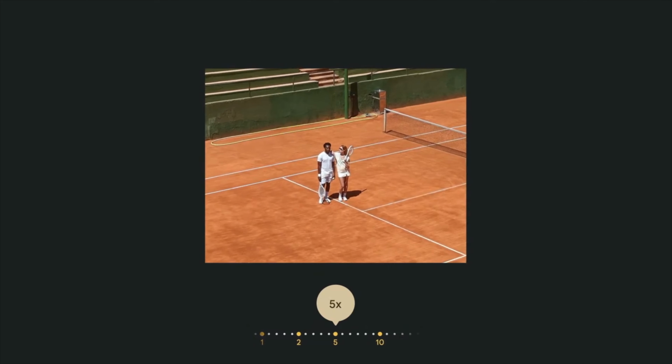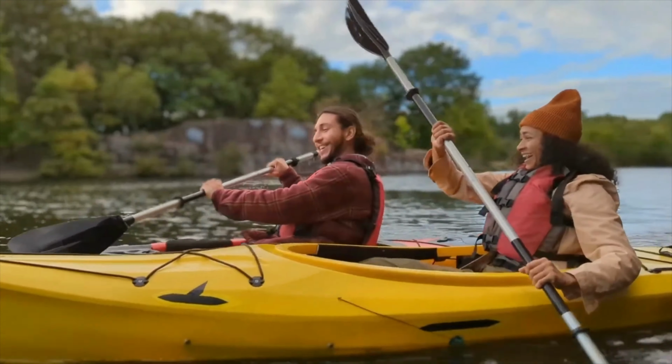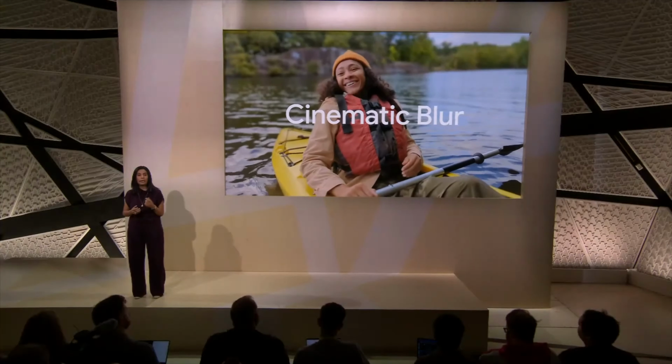And of course, no phone is complete these days without a new video feature, which of course is going to be cinematic blur in video. Now this will be coming to both the 7 and the 7 Pro, and again it basically adds that fake background blur to your videos using machine learning and just a mixture of lenses as well to get a fake bokeh effect in the background of videos.